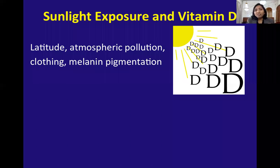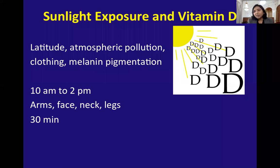All the factors, so where you are, what clothes you are wearing, how dark you are, what the pollution is in your city, all that is going to decide how much vitamin D your skin makes. Generally the timing is 10 a.m. to 2 p.m. You should expose your arms, face, neck and legs for at least 30 minutes to make vitamin D.